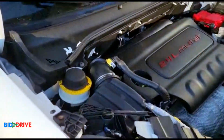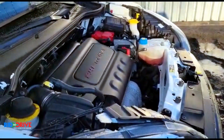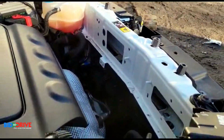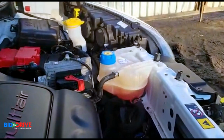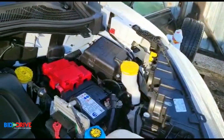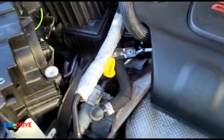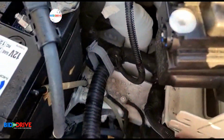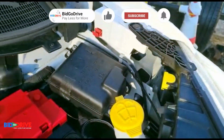As you can see, engine compartment's pretty square. The radiator and condenser appear to be intact. It's holding fluid. This apron looks good here. Frame rail looks okay here. This frame rail looks square as well. Not too bad.